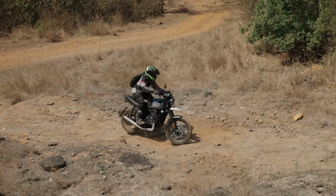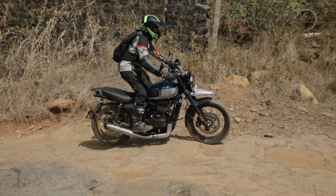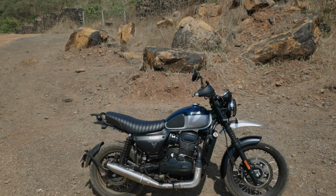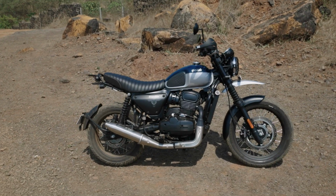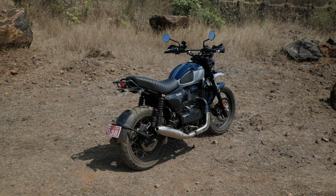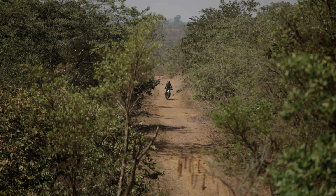What I also like is that the Scrambler feels very easy to ride from the word go. Yes, at 200 mm the ground clearance is 20 mm lesser than the Adventure, but is sufficient to thrash the bike around trails. The lesser wheel travel at both ends is not as noticeable off-road, unless you're two up or carrying some luggage.